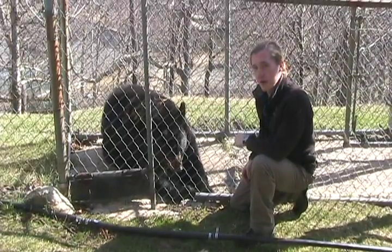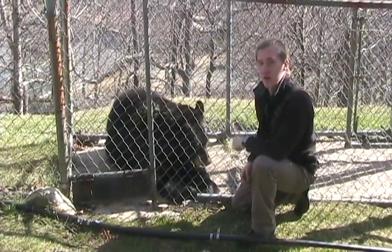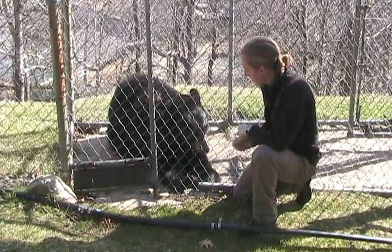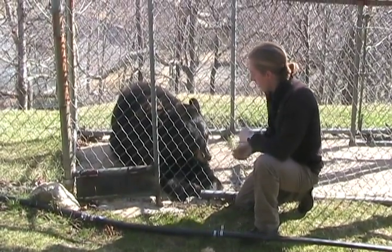Well, that's about it for this black bear. You can find them all over Grandfather Mountain, as well as the rest of the Appalachians. I appreciate you taking the time to sit here with me. That'll be it.